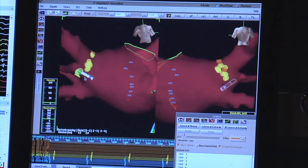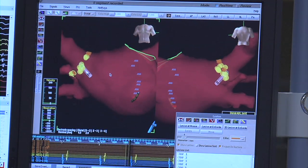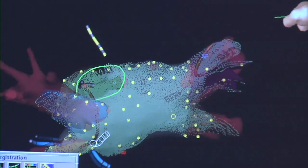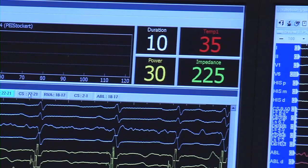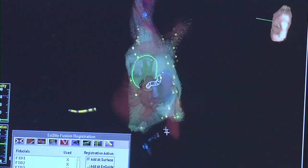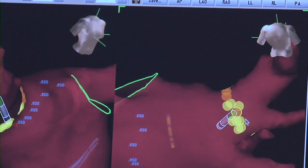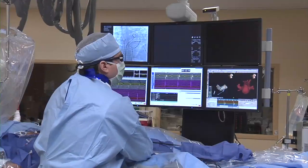The guidance afforded to me by using electroanatomical mapping is very precise, and before I even start burning, I create a shell of the heart and the chambers that I'm going to be burning in. And so I know exactly where my catheter is at all time, real time, while it's moving. And that's a big improvement since we first started doing the procedure just with X-ray. And I'm happy to say that Westside has this advanced equipment that allows me to do that.